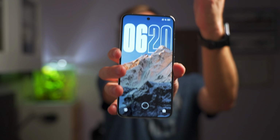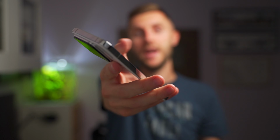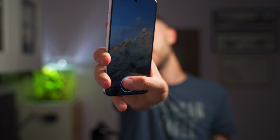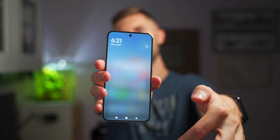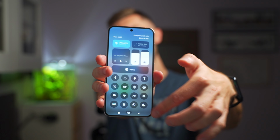We have the 3D lock screen display, and as you can see, under this screen we have the fingerprint sensor, which is really nice. It's really fast and responsive. Just everything about this phone screams premium, from the looks of it to the way it works. It's a really nice phone with a lot of great features.